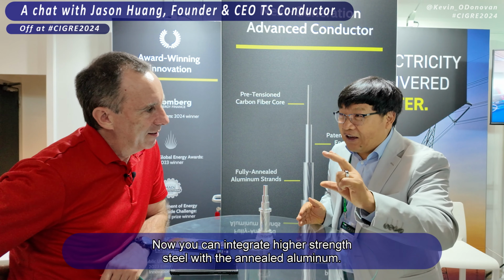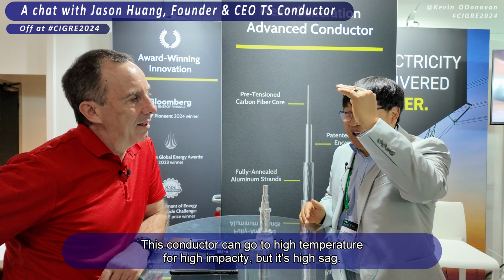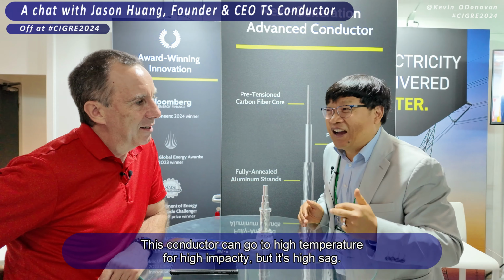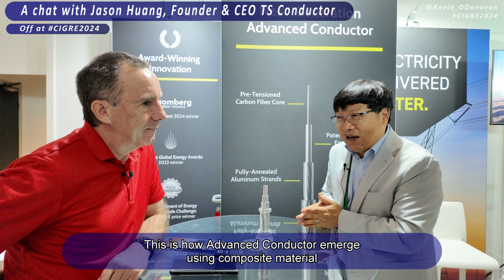By about the 1970s, we had ACSS conductor emerging, and the steel industry at the time was able to introduce a stronger steel. Now you can integrate higher strength steel with the annealed aluminum. This conductor can go to high temperature for high ampacity, but it's high sag. The high sag has to be addressed if you really want to manage the problems associated with it. This is how advanced conductor emerged, using composite material that has lower thermal expansion.